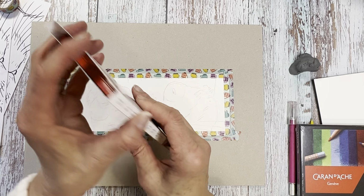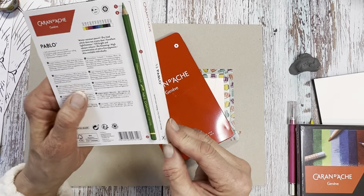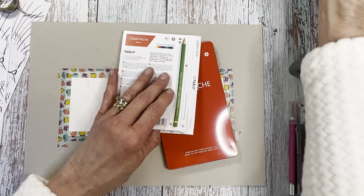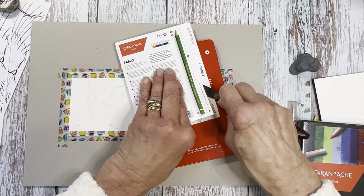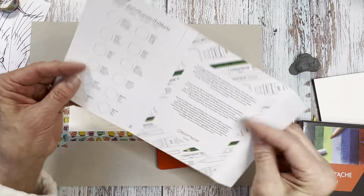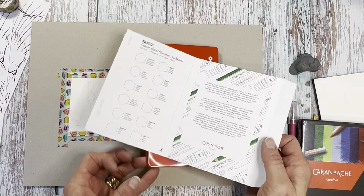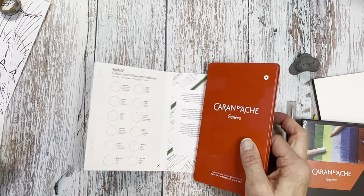Here's the packaging. It comes in a beautiful tin, which it always does. Caran does not skimp on packaging. And they always come with this paper cover that has inside of it a hex chart where you can make your own color chart, and I do want to do that. So this pencil is water resistant. It's got dry lead and there's no dust. Excellent light fastness. And it does have a full range of 120 bright and opaque colors.